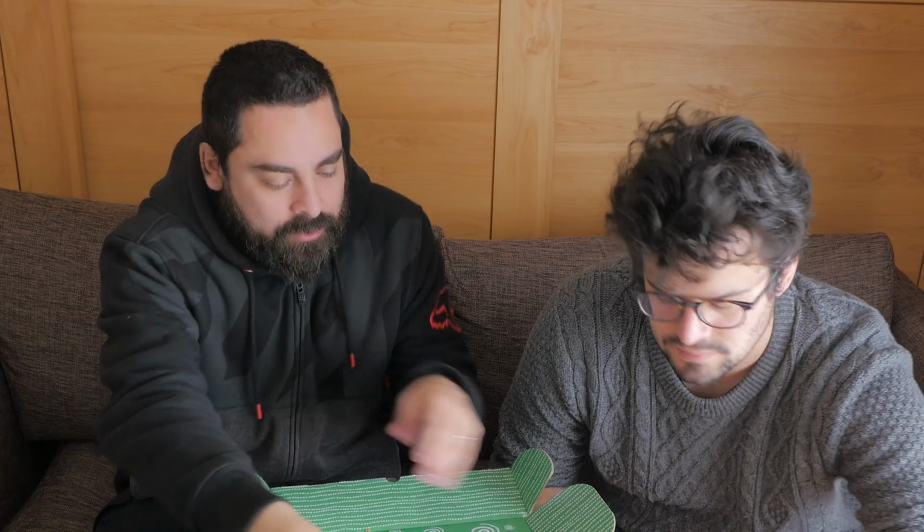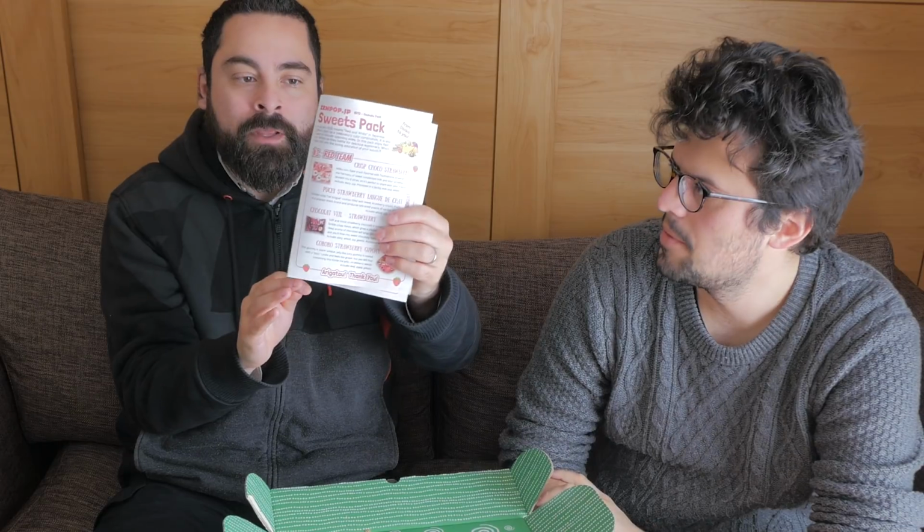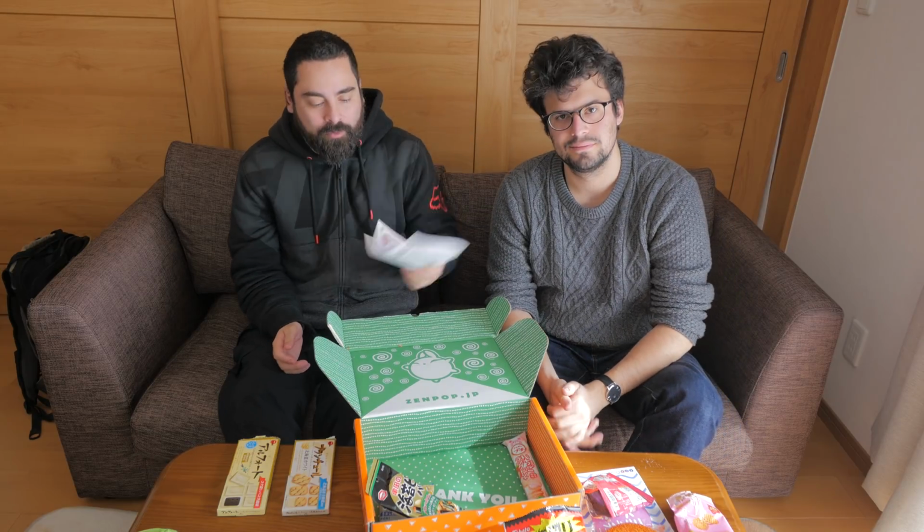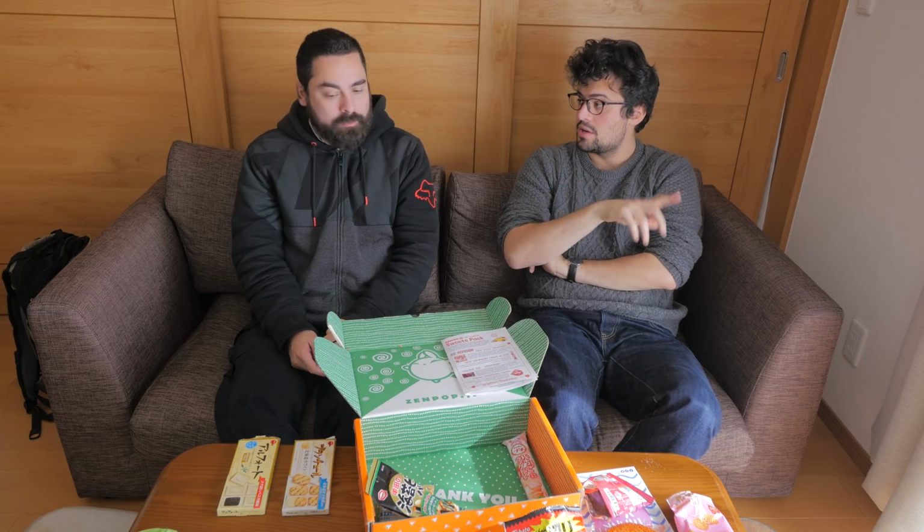And the thing I think is really cool is the write-up that tells you everything about what's included in the box and what every item is, including some of the major key ingredients. So I think this alone is actually pretty cool. Yeah. The shipping also is free, and you can track your shipment for like an extra $3 or something. Yeah. So Zenpop, I think you did a good job.